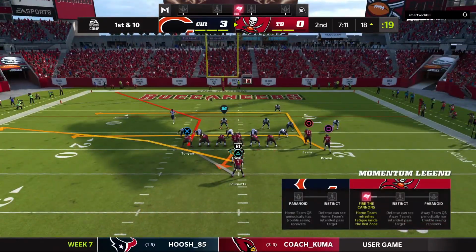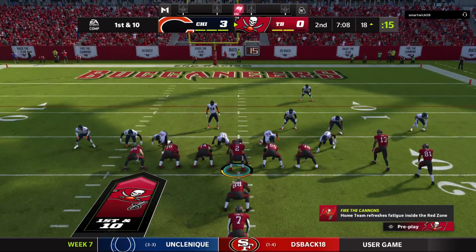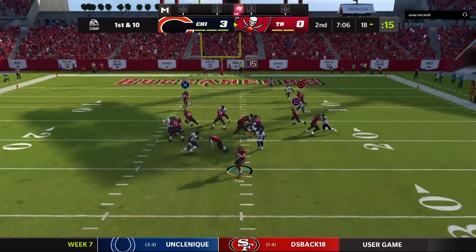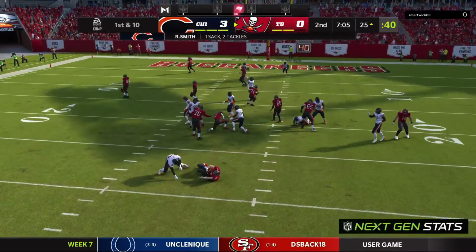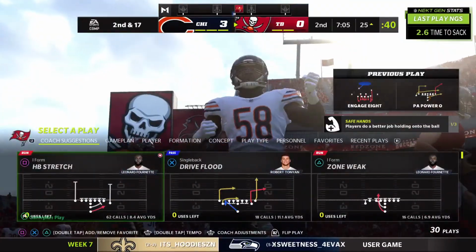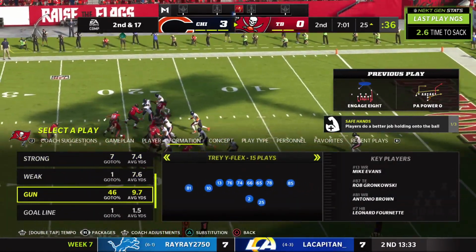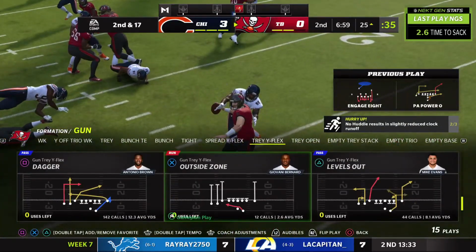So from inside the 20, here's 1st and 10 at the 18. Inside the red zone here, they'll look to throw. Blitz coming, and down he goes. Roquan Smith coming in hard there on the blitz, and he gets him 7 yards behind the line of scrimmage.